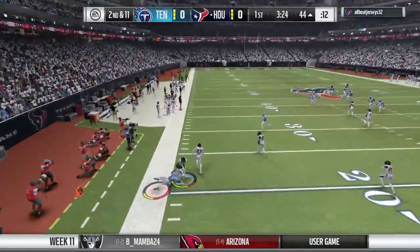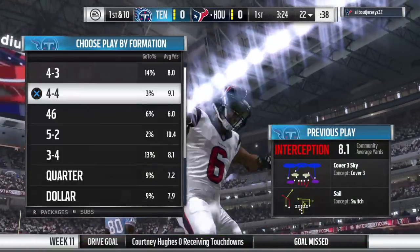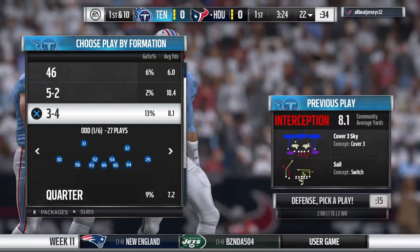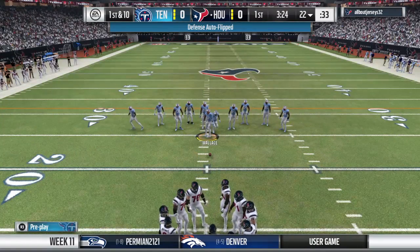Oh, and a bad throw there. It's intercepted. A great read, and it's picked off. And they're going to take over right there at the 22-yard line. The Texans offense now, they get set to head back onto the field. And on the first drive, 3 and out.